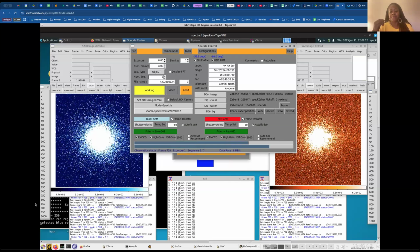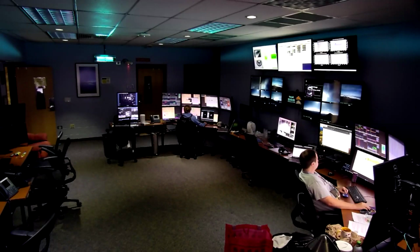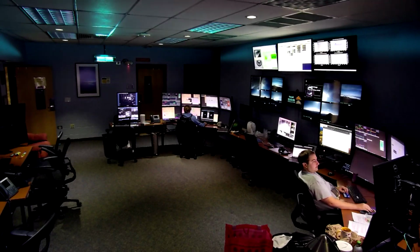Now, some people may have heard of lucky imaging. Speckle imaging and lucky imaging are similar, but are they the same? They are different. I'll get to that in a second. Can we go to 14, please? Yep. They are different.